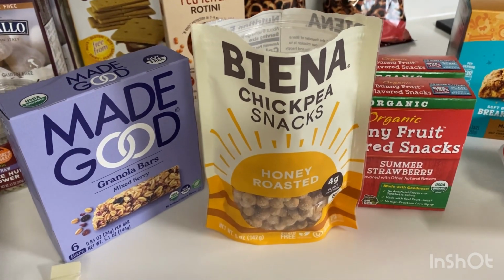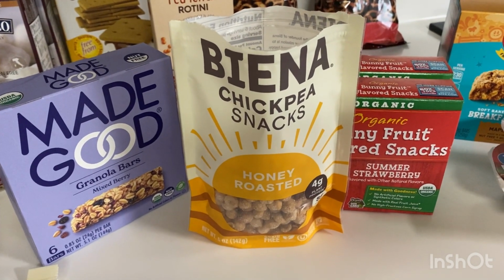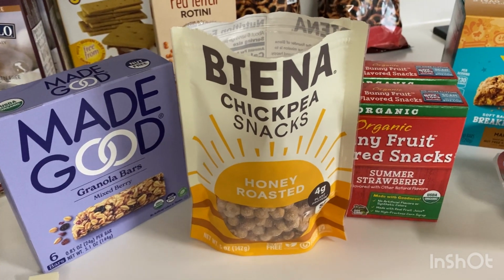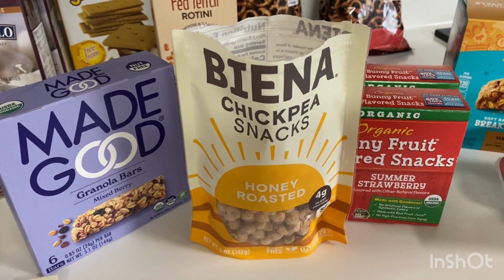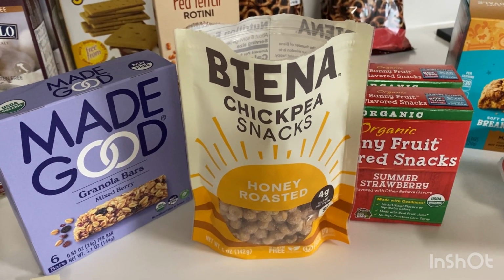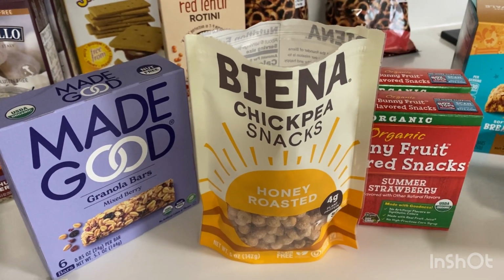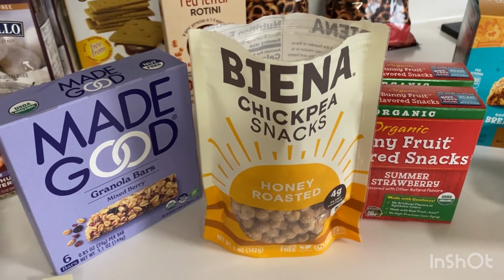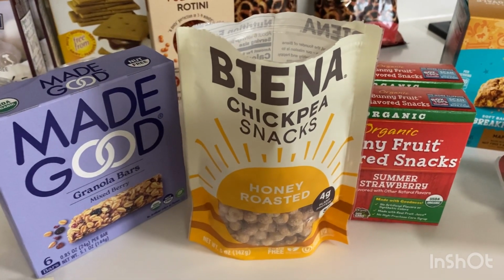Definitely a much healthier option for snacking than a lot of things. And yeah, just not a very strong flavor. It's not a super overpowering honey roasted flavor, just very mild, very bland, but not bad. I'll give it one thumb up out of two.